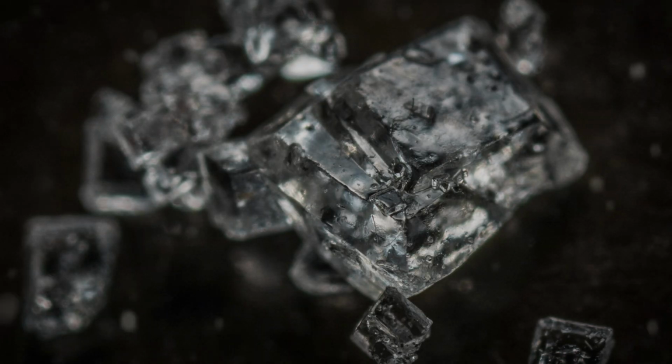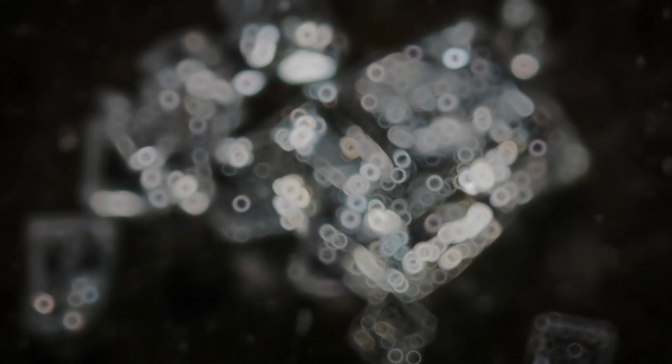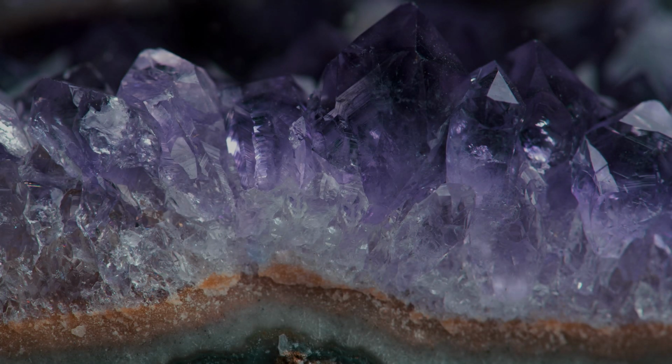Even solar panels contain crystals. Most are made from silicon, crystallized into either single large crystals, monocrystalline, or many small crystals, polycrystalline. The orderly atomic structure allows electrons to flow freely when struck by sunlight, generating electricity.